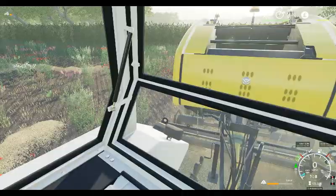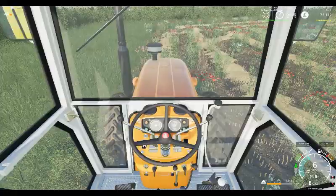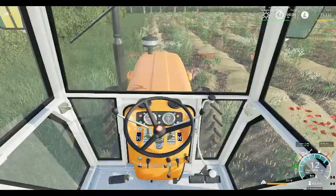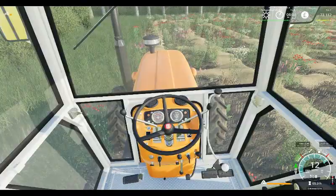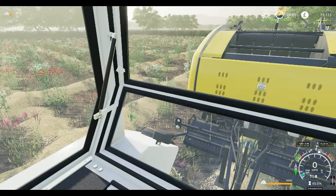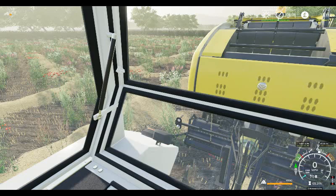And here we go, down this way now. Steering still not perfect, but we'll head down to try and get our first bale. Taking a while to get it to even bleep. There we go, now the bleeping started, so now we shall get the bale out.